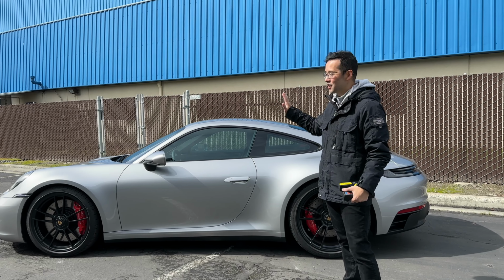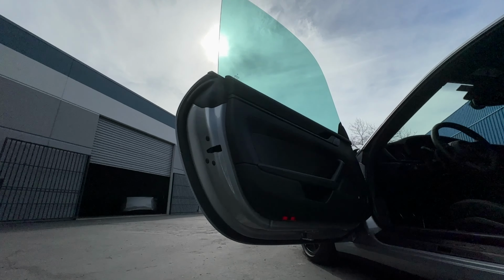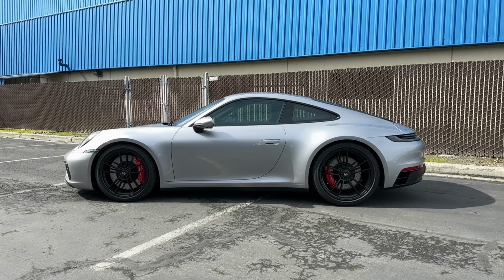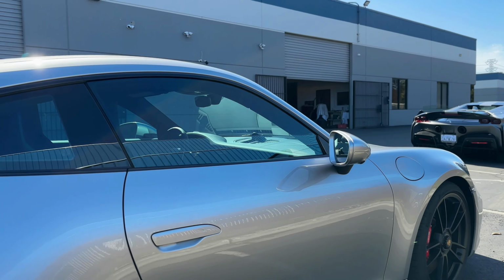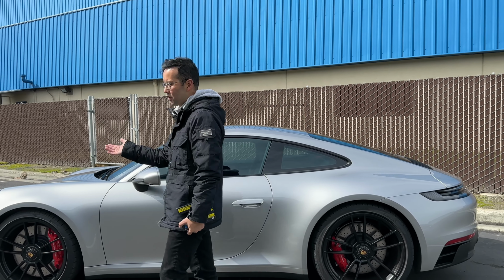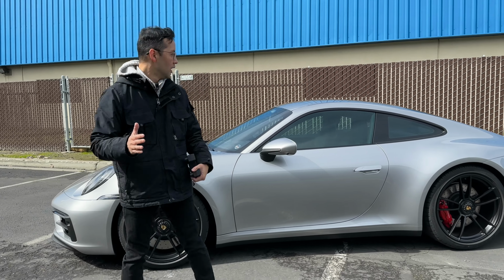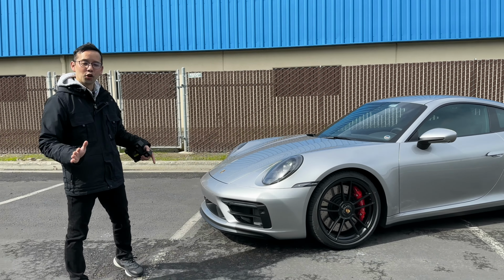Now, again, this is Spectra Photosync IRD 55%. And for those owners who are considering this shade, this gives you an idea of what it looks like in combination with this GT Silver paint color and also with a black interior. Now, for the paint protection film, we did a full body custom ClearGuard Alpha PPF installation, protecting all of the silver paint on this entire car.